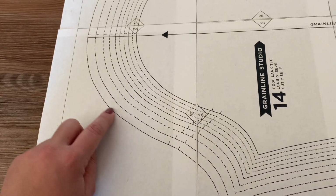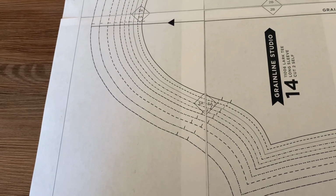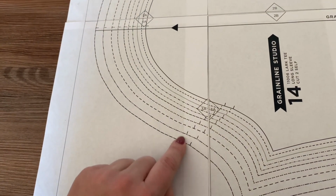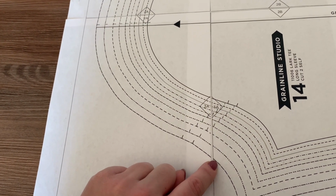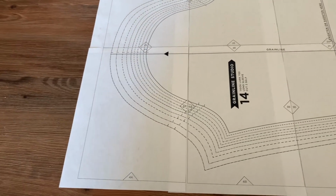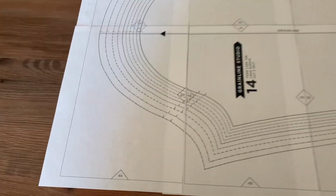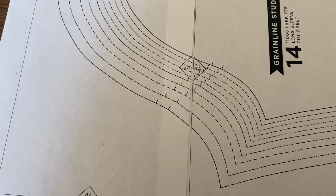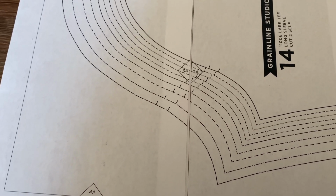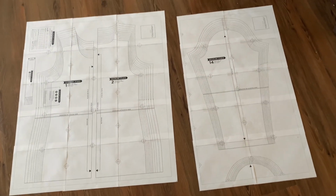I am making the largest size, and that's another thing I consider: making sure that my size looks pretty good. I can easily connect this line, and it's just a couple of millimeters. It's not going to throw off the whole thing, but it is a minor annoyance that comes with assembling your own patterns. All right, we're all taped together.